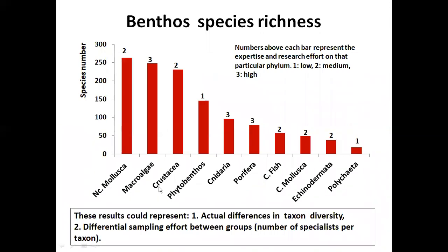In this figure, we show the contribution of each phylum to the total benthos diversity. Numbers above bars indicate the expertise and research effort from the particular phylum. The mollusks, macroalgae, and crustacea are the taxa that contribute the most to benthos diversity. These results could represent 1, actual differences in taxon diversity, and/or 2, uneven sampling effort between groups, depending on the number of researchers for each group.